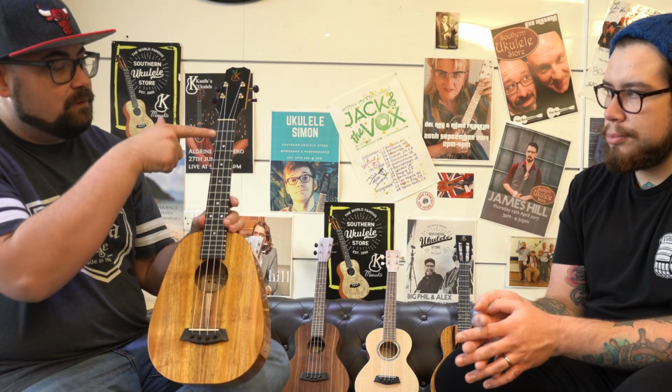They have white mother of pearl dots with a special Kanile'a pineapple logo and gold open back tuners.